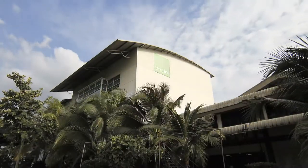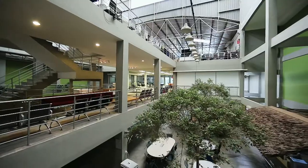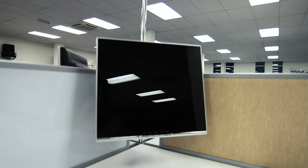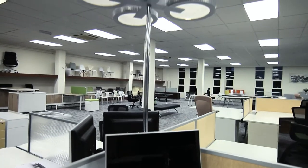Being a pioneer in the Southeast Asian region for the design and manufacture of office furniture for three decades, Bristol's reputation in contemporary designs and acute attention to detail have propelled Bristol to international shores.